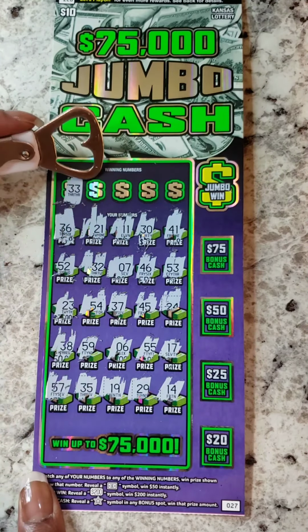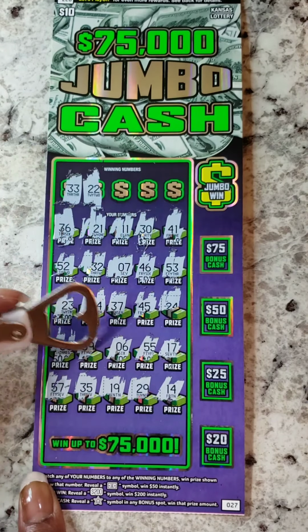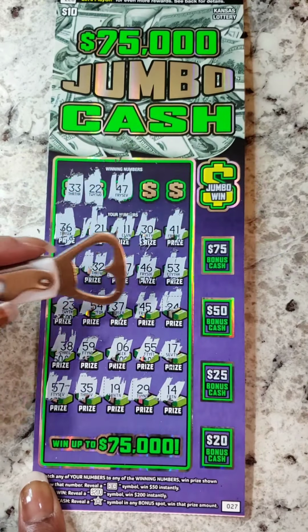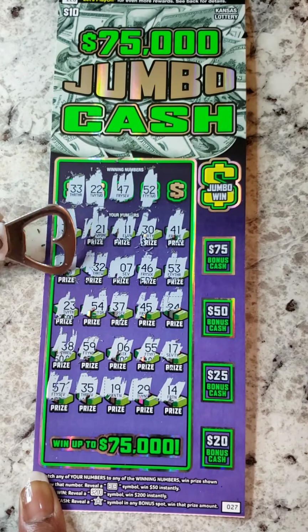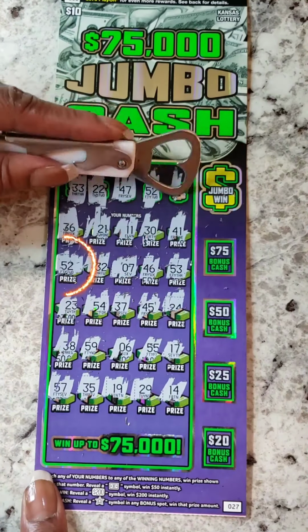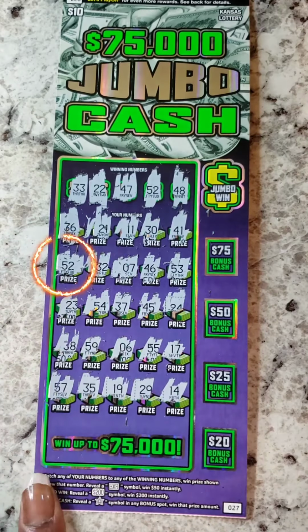33. 32 up in there. No, no, no. A 22. 47. Nope. 52. Yep, we got something. Boom! We got something.